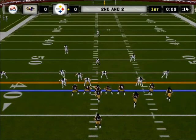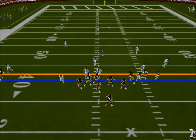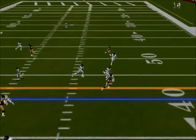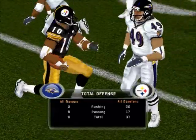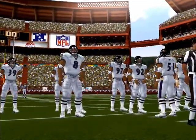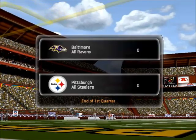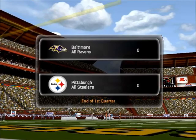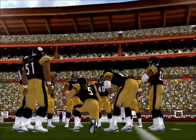First quarter coming to a close. Steelers will be able to get off one more play. It's going to be a pass over to the right for a first down to number 10. And that's the end of the first. We are scoreless. I was a little early on that, but indeed, it is the end of the first quarter. Nothing.